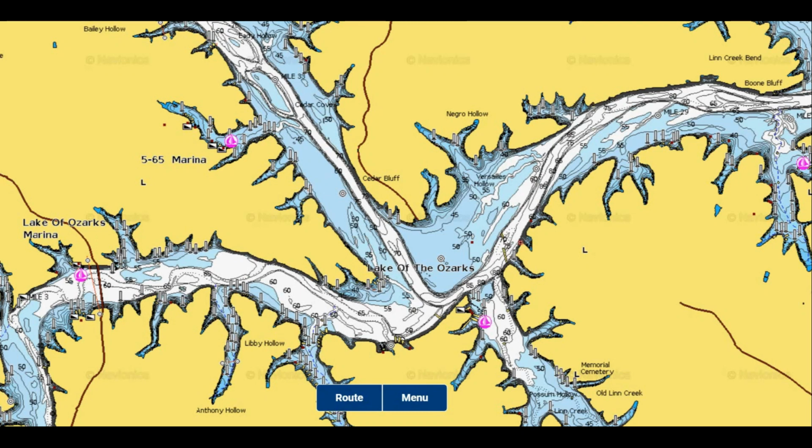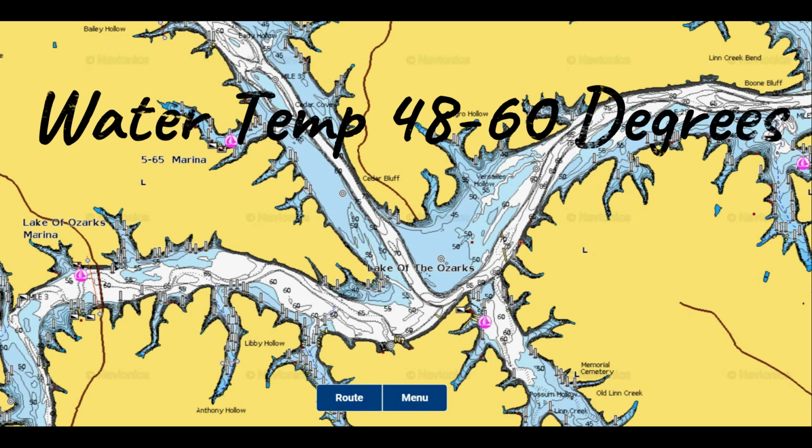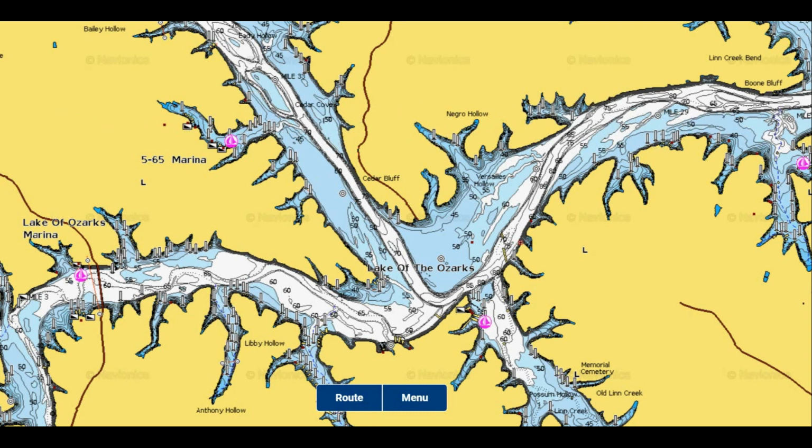The pre-spawn cycle starts once water temperatures start to warm and the days become longer in the spring. The water temperature to look for is in the 48 to 60 degree range, and that usually happens in early to mid-spring. Once water temperatures reach those levels, catfish will start leaving their winter haunts in search of more food as their metabolism starts to rise as the water gets warmer.